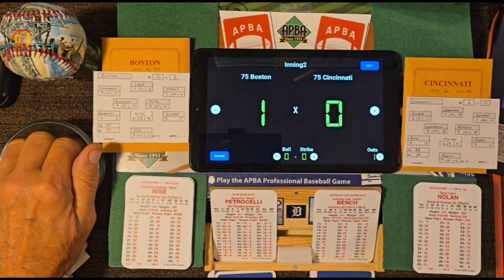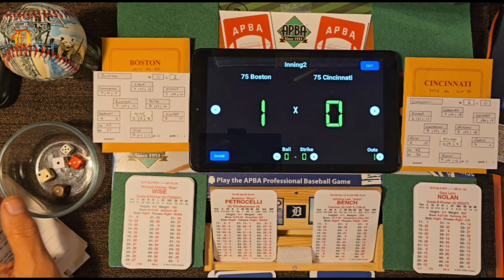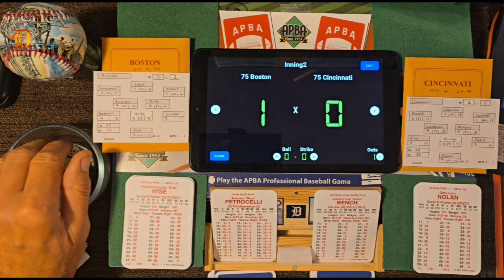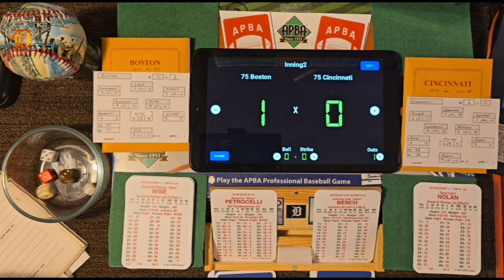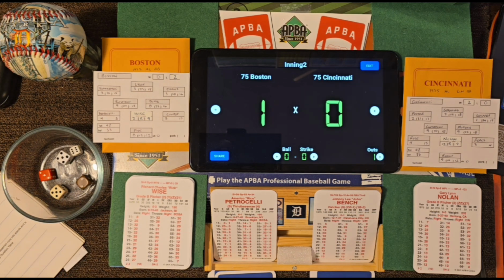Petrocelli. He had a home run yesterday. He went over to Monster in this game too. 31-14. Ball 2 with the double Z. So Petrocelli's still up. Nolan only walked 29 guys all year in 210 innings. Awesome control. 35's a 39. That's an RP board, 25. So 39, 25. That's an 11.